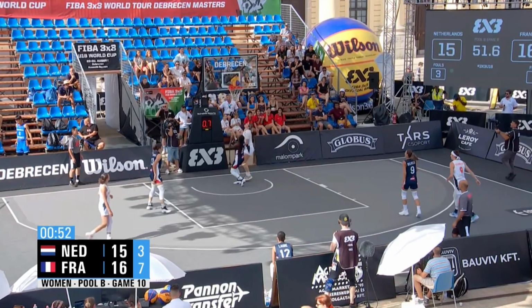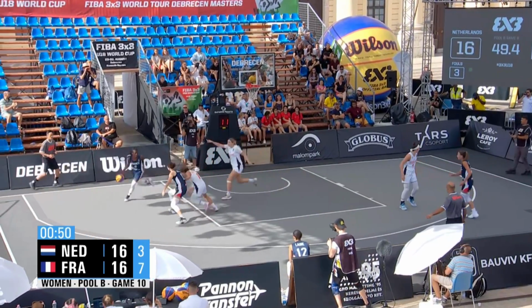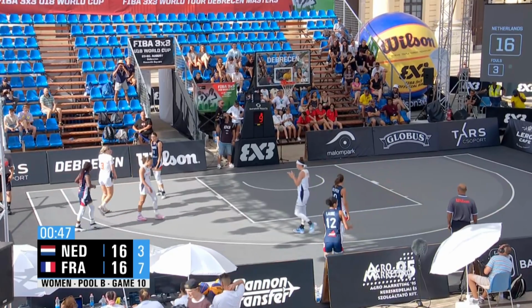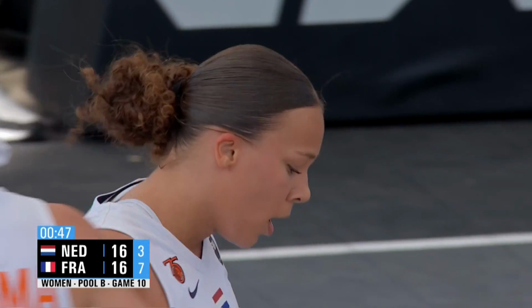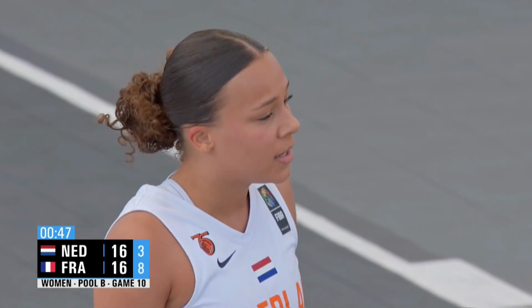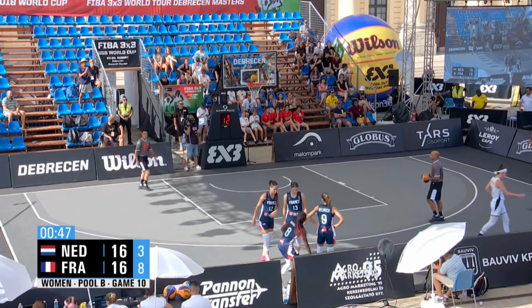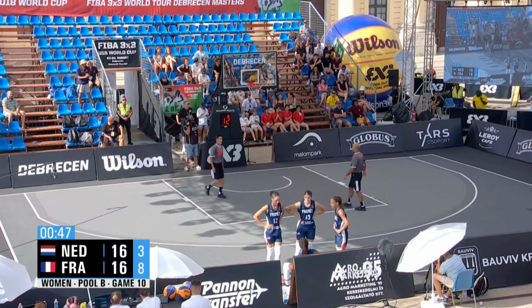Great lob pass, Max van Lingen. 16 up. Two great teams battling it out. Offensive foul against Elea Servinsky. Timeout. Big possession coming up. What a tough match, ladies and gentlemen.